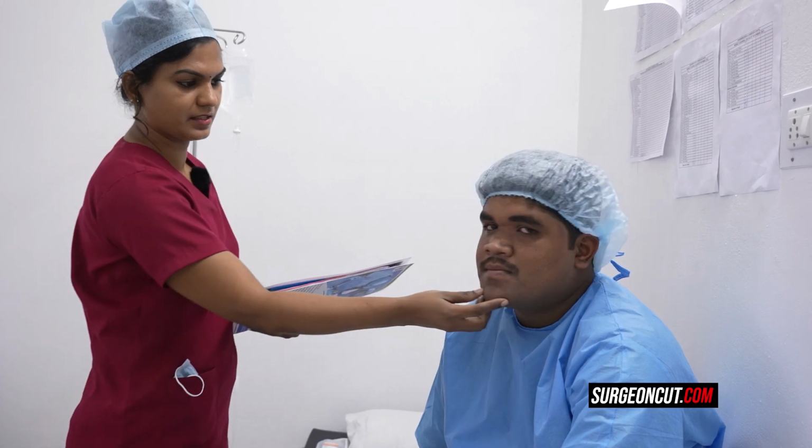Hi everyone, here we have a patient over here. He is coming from Andhra Pradesh. His chief complaint is his flat and broad nose. He had a history of trauma 4 years back. So because of that he had this depression, this flat nose.